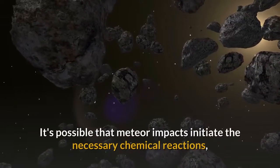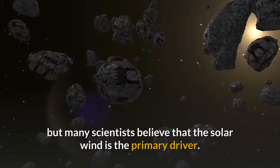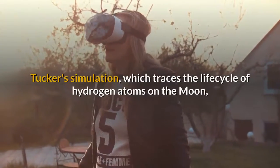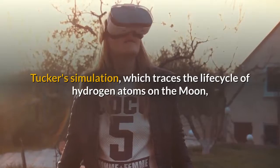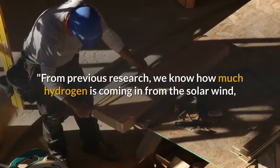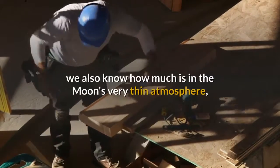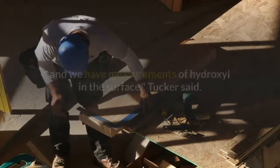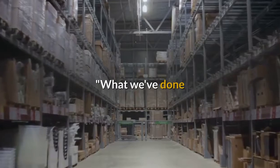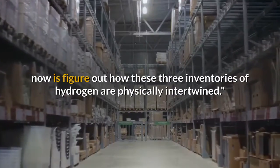It's possible that meteor impacts initiate the necessary chemical reactions, but many scientists believe that the solar wind is the primary driver. Tucker's simulation, which traces the life cycle of hydrogen atoms on the Moon, supports the solar wind idea. "From previous research, we know how much hydrogen is coming in from the solar wind, we also know how much is in the Moon's very thin atmosphere, and we have measurements of hydroxyl in the surface," Tucker said.